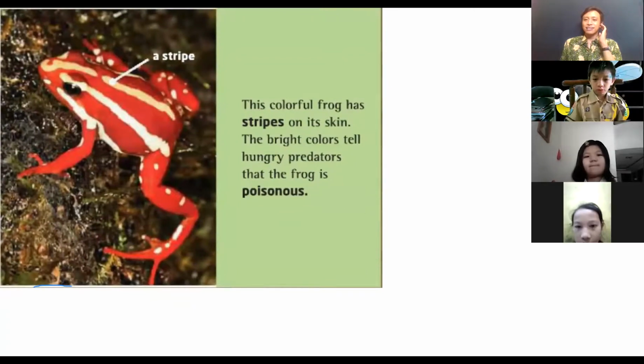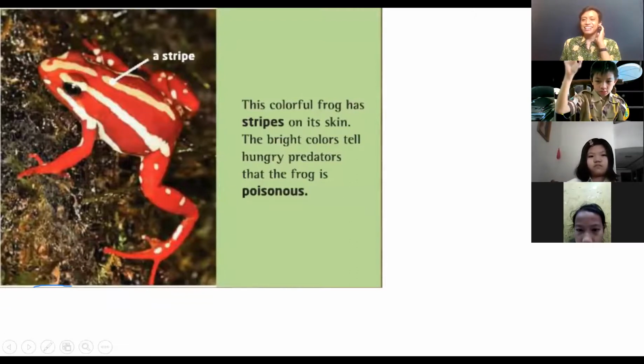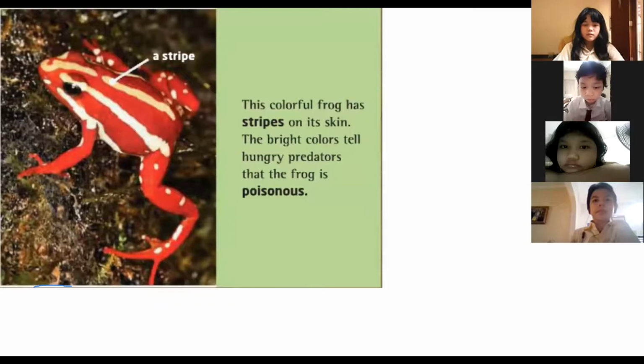You can also download this PPT in agenda sekolah. Oke. Jadi kalian juga bisa mendownloadnya di agenda sekolah PPT-nya. And the next text we have is the frog text. Oke, Christopher tadi ya sudah mengacungkan tangan ya. Oke, please Christopher read this text.